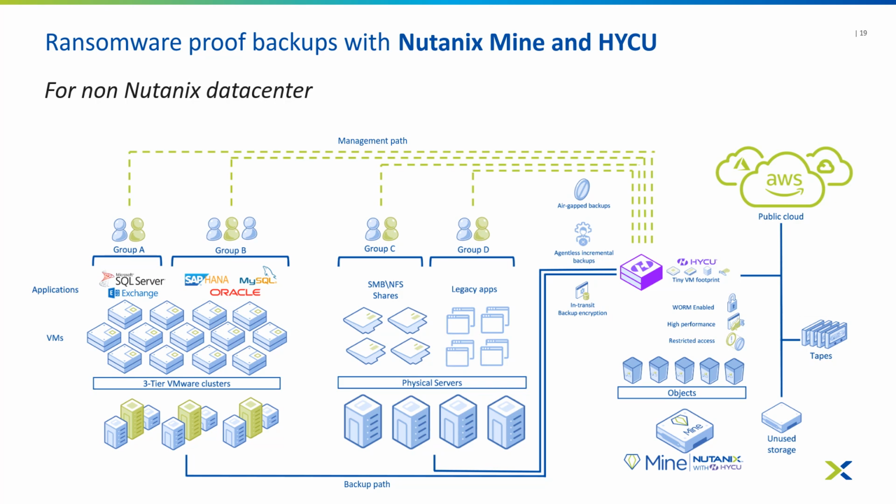And that is the true value add of Nutanix Objects and Haiku, not just to provide you a full-fledged protection for your Nutanix data center, but also for your non-Nutanix components, probably within your Nutanix data center or within your separate data center that doesn't have any Nutanix workloads.